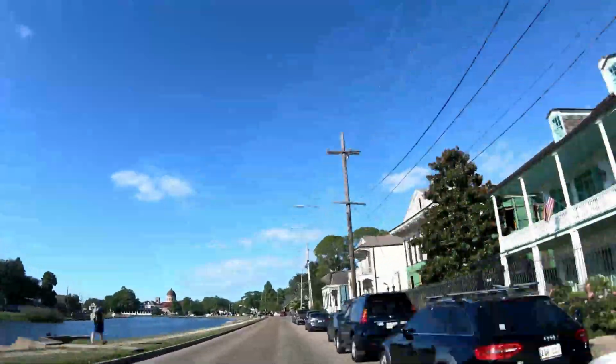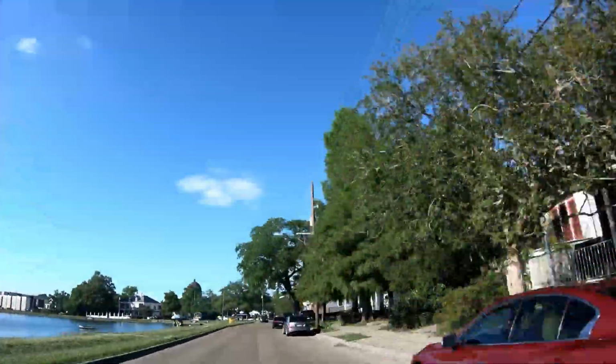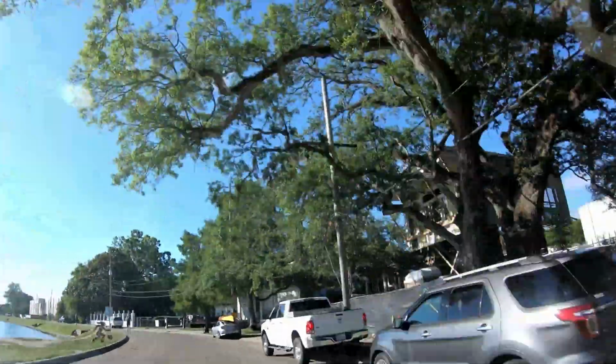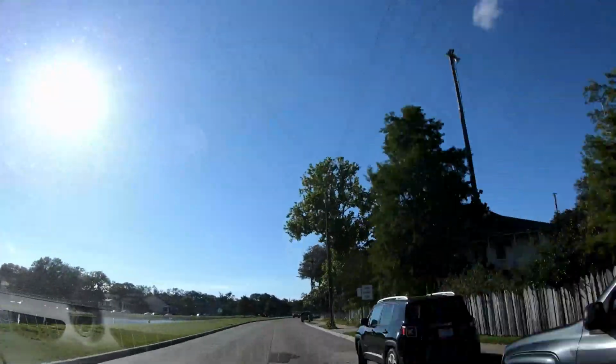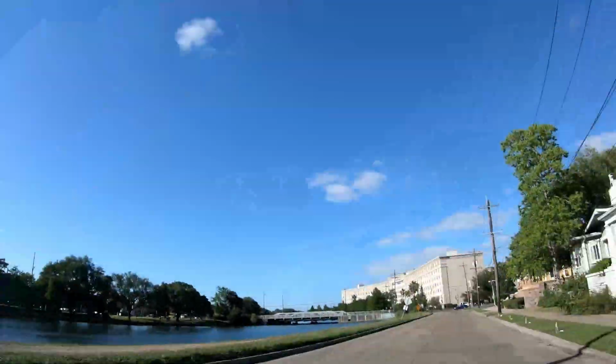You can see that dome structure ahead. That is the Our Lady of the Rosary Catholic Church. And then right next to that almost, we'll also have Cabrini High School, a Catholic school for girls that we just went past. We also just passed the Magnolia Bridge, pedestrian bridge and bike bridge.